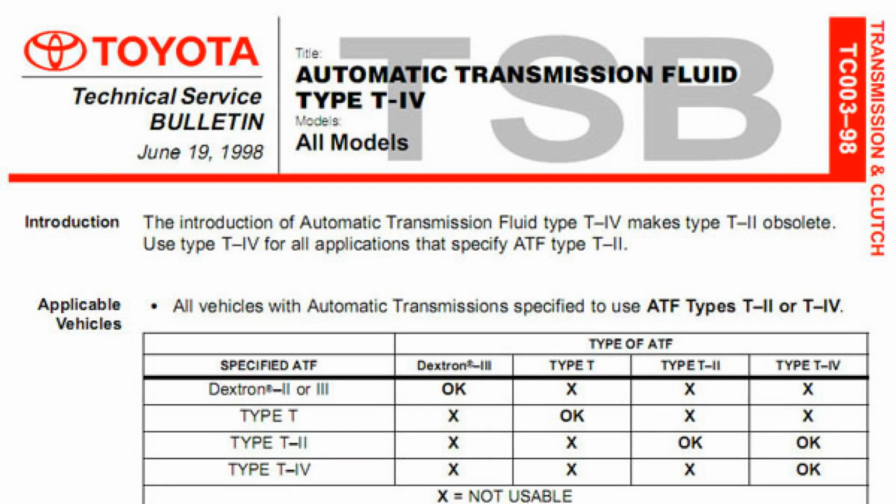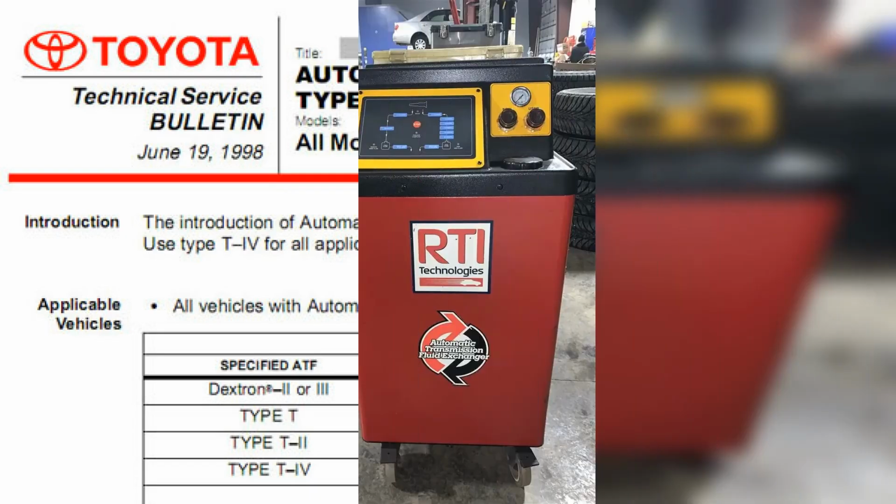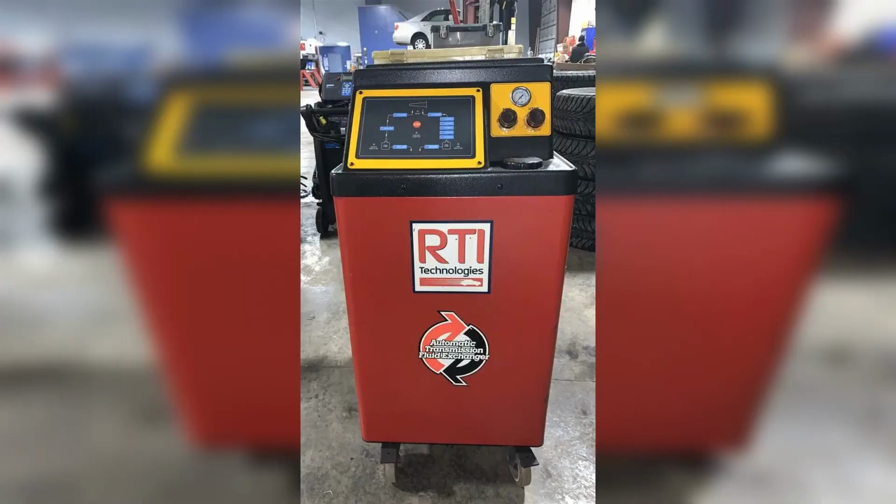Pour the drain volume plus 200 to 300 milliliters of clean ATF. Start the engine. Alternately move the selector to each of the positions, keeping a delay of 5 to 10 seconds in each of the modes. After that, check the level according to the manufacturer's instructions.